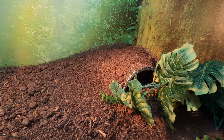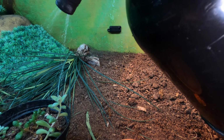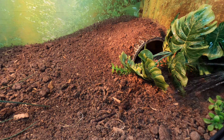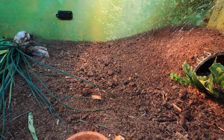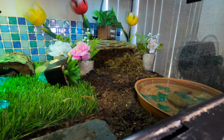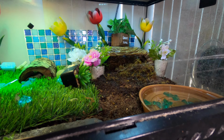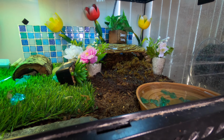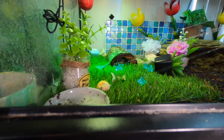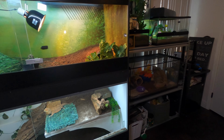Frankie's enclosure gets sprayed down a little bit too. This is to prevent pyramiding in the shell, is what I researched, and a lot of breeders said the same thing, so that's what I'm doing. And then Tokyo's enclosure gets a really good misting as well. This is it as far as the morning routine goes.